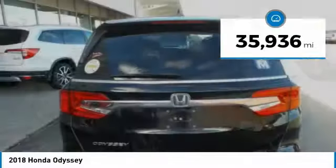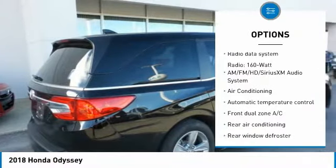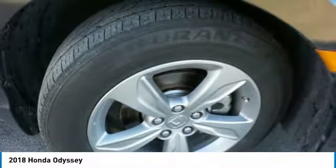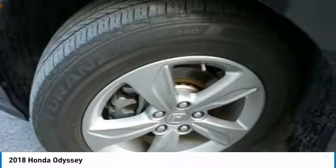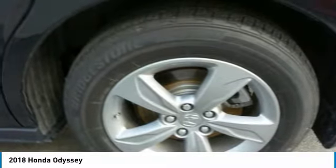Here are some of this vehicle's great options. Power lift gate, navigation system, traction control, air conditioning, dual airbags, power steering, four-wheel disc brakes, security system, rear window defroster. This beauty will make even your house keys jealous. Drive it today.